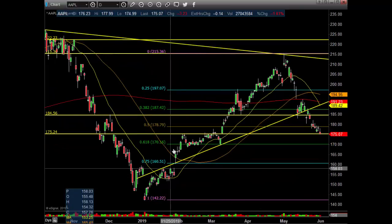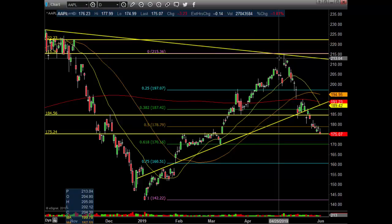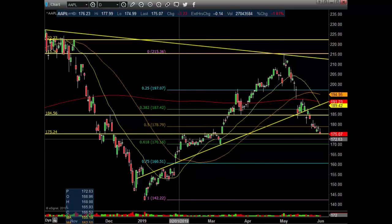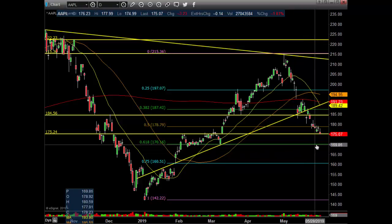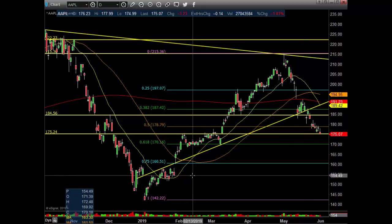I'm going to explain this. Went up, retraced, tried it again, retraced, and then broke out. So when you get those retraces, try it again, retrace, try it again, that becomes great support. We're also at the 618, which is the green line. So another area, 170.16, that is some major support. 618 is one of the bigger Fibonacci levels. We also have this gap window, and you also have a gap fill down here.